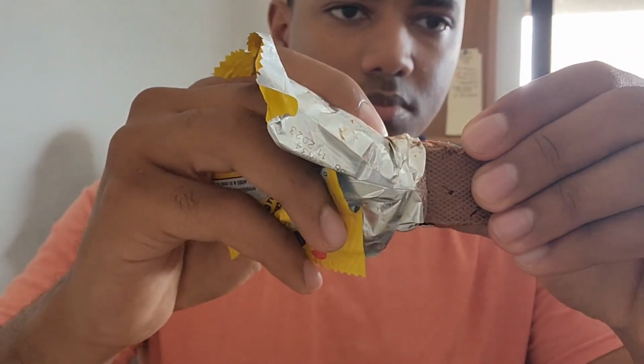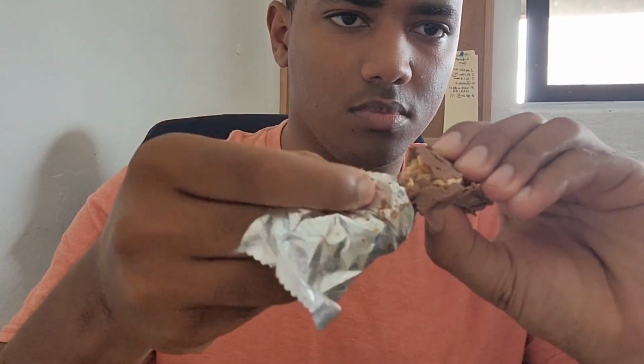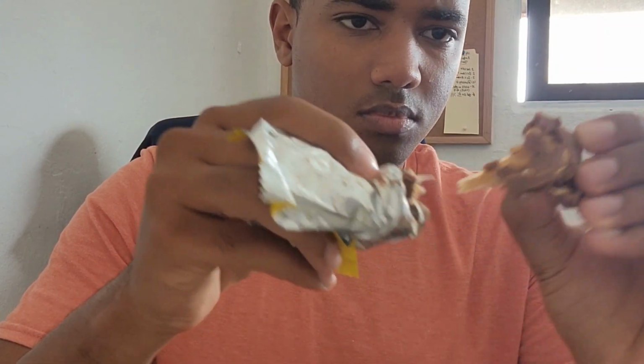But at the same time, one of the things that I like the most about this is how it's full of peanuts, and it's the crunchy feeling that you will get from this. So it's a thick layer of chocolate, but in the center of this is a great peanut butter. It feels great. It has a lot of flavor. And at the same time, it tastes great.